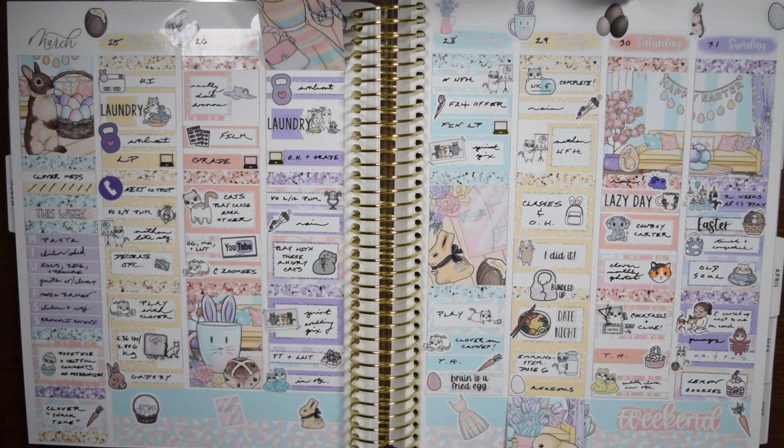And then my husband made lemon cookies this evening as a special Easter treat. So that icon is from Plan With Me stickers. So that is how it turned out.